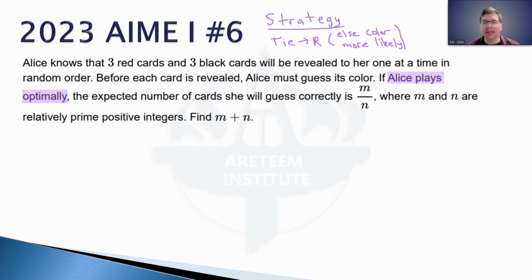I do want to bring this up because it's important to be consistent. It doesn't matter. You could say, what if she guesses black? That's fine too. If it's equally likely for the tie, you guess black, that's okay. But we have to be consistent when we're going through our cases, when we're going through our strategy. Of course, she could guess red half the time and black half the time, but that just makes it needlessly complicated when we're doing a problem.